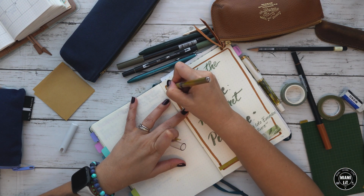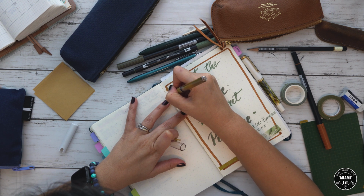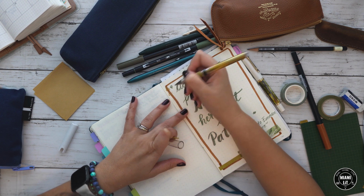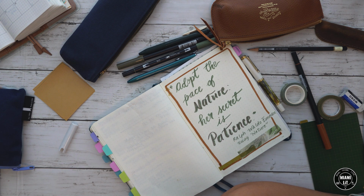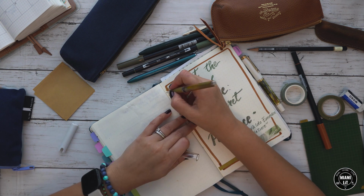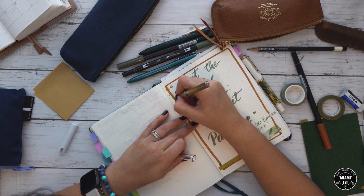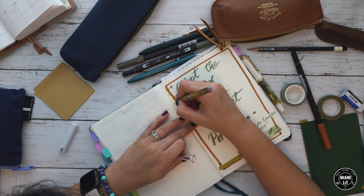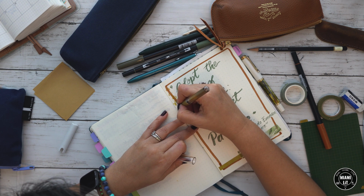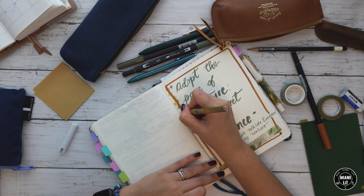Then I'm using the Uni gold pen to do my version of little leaves, little flowers. I don't even know what they are, but I just wanted to add something little extra fun to the page. I'm not an artist at all, so I try not to stray too far from that since I know I'll end up not liking what I did. But this I'm comfortable with. Little sticks and stuff.